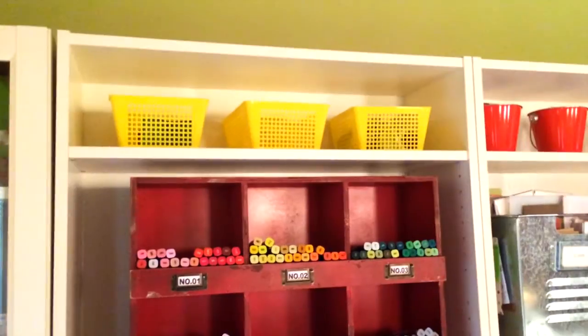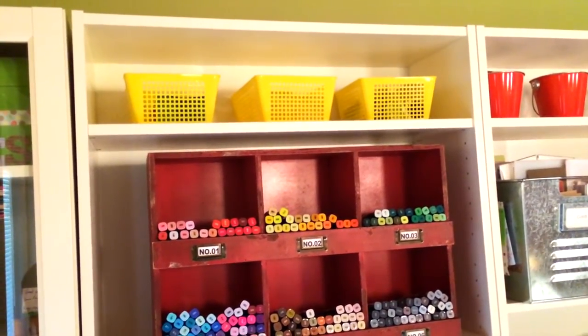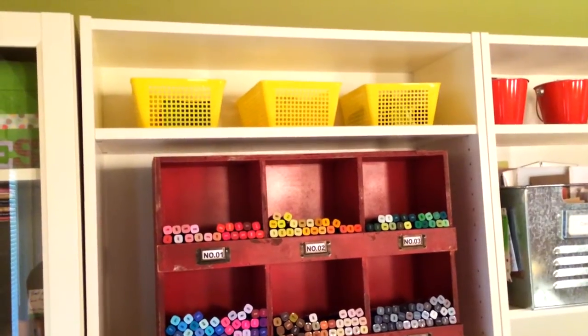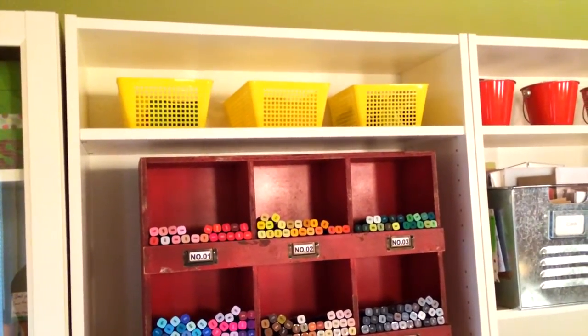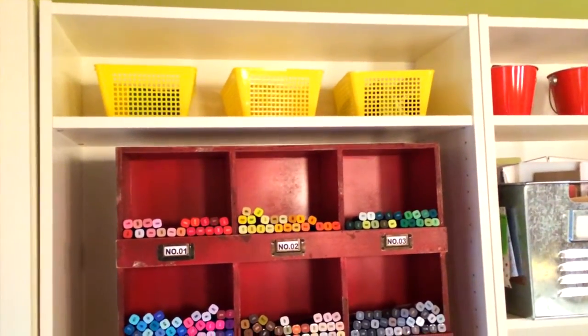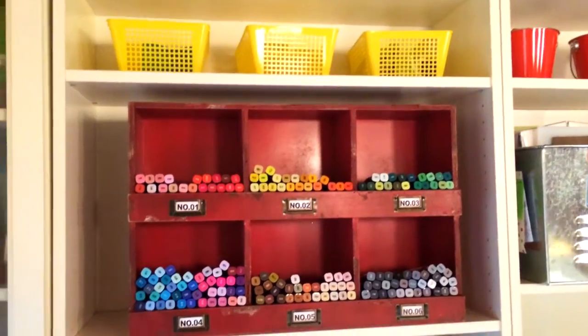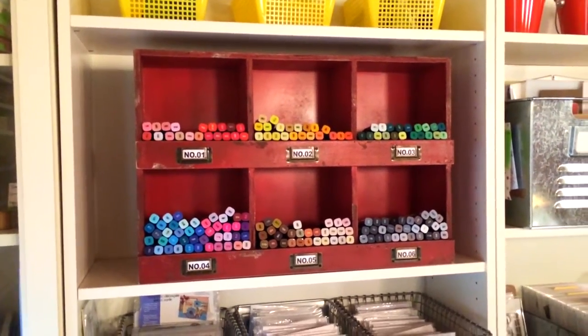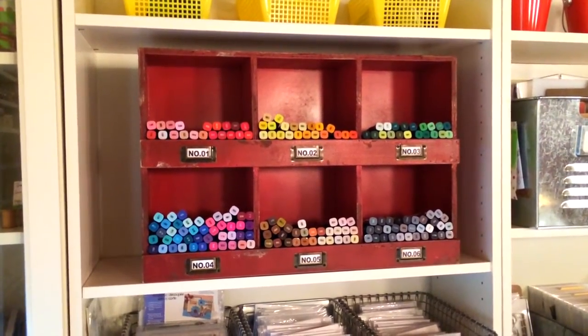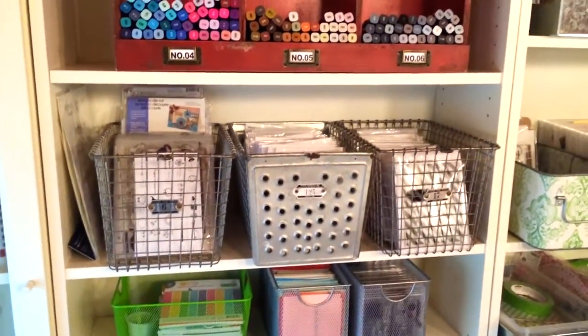Okay, moving on. The next top shelf is 3 yellow baskets. The one on the left holds a Xyron sticker machine and the refills. The one in the middle holds acrylic blocks. And the one on the right holds just miscellaneous stamping products like a stamp positioner and masking tape. Below that is a marker cabinet I got at Hobby Lobby that holds all my markers.